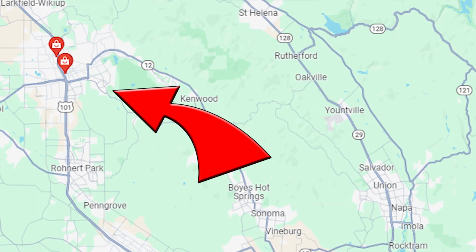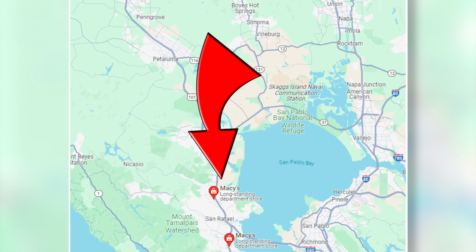Okay, so now we're really digging in, right? Macy's is north and south, so you have to go to Santa Rosa, which is 30 minutes away, or to Corte Madera, which is south of here in Marin County. Those are each, I would say, 30 minutes from Sonoma. And the cool thing about Sonoma when you live here is that it seems like it's out in the country, which it is, but it's closer to San Francisco than any other city in the county.